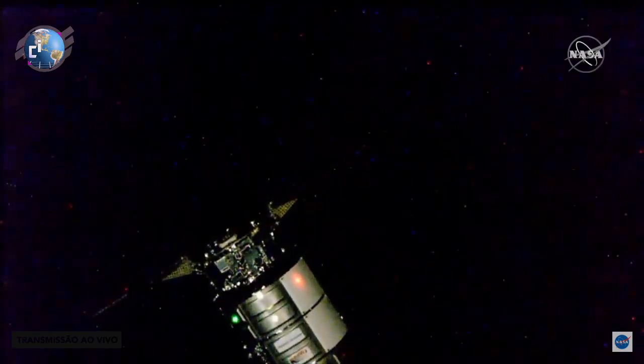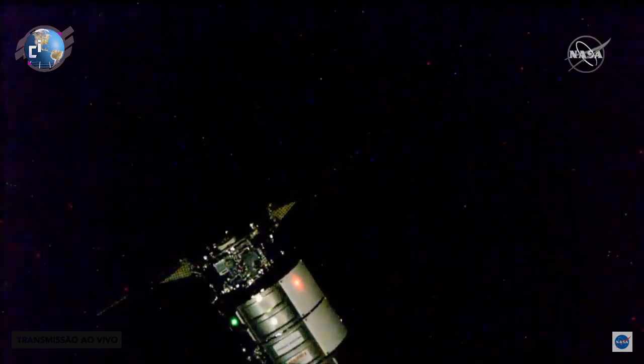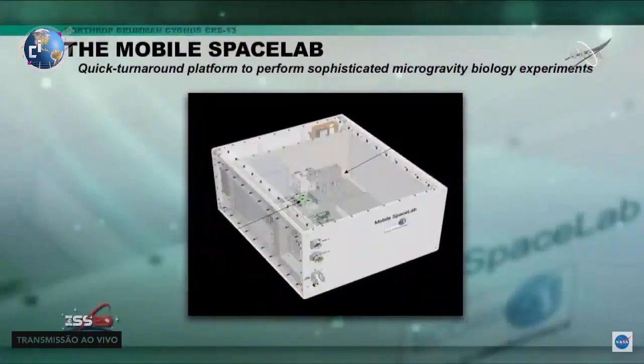One of those investigations is the Mobile Space Lab investigation, which is a tissue and cell culturing facility that launches and returns on space station resupply vehicles to offer investigators a quick turnaround platform to perform sophisticated biology experiments in microgravity. The Mobile Space Lab can perform a biology experiment autonomously for up to a month on the space station without the need for crew operations.